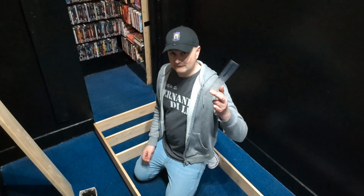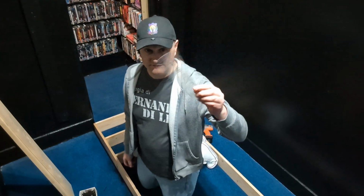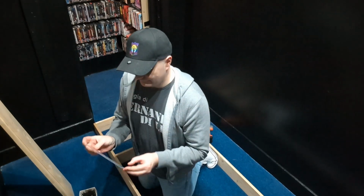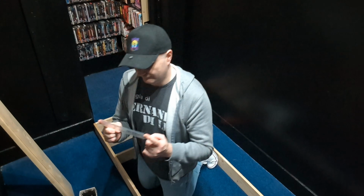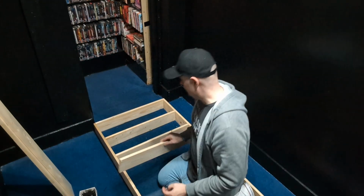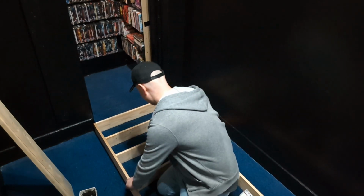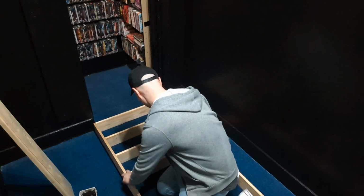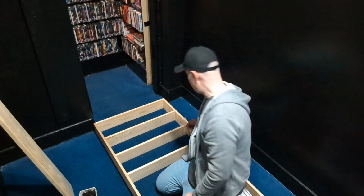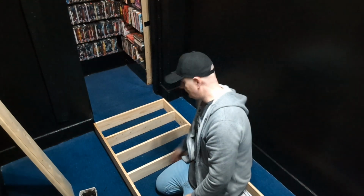Get a kid's ruler. Rob a child from a nearby school and take their shatterproof ruler. What I did with mine, I cut it to the depth that I want each shelf. So for every shelf I put my ruler down like that, and then literally the next shelf fits to the ruler. There we go. Check the other side. Yeah, perfect. So that's the right height.